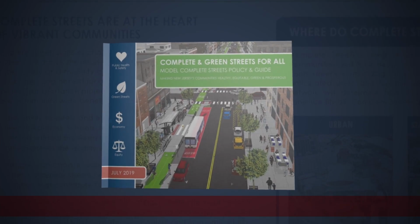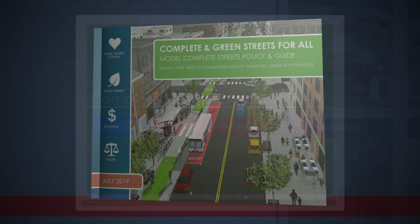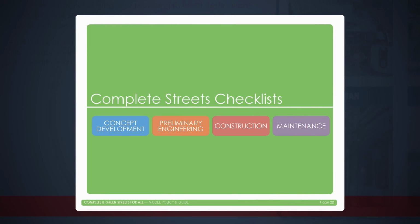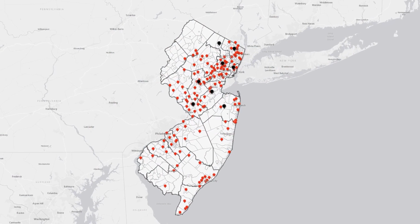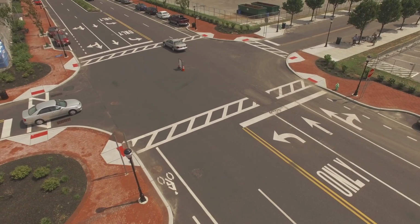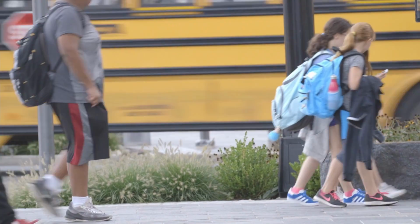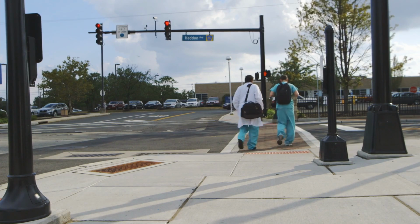NJDOT published the Complete and Green Streets for All Model Policy and Guide in 2019 as a resource for towns and counties. It included checklists for policy implementation. Communities across the state who had adopted policies started to both plan for and build Complete Streets. Projects came in a variety of designs, but ultimately fulfilled the vision of providing streets that were planned for all users and that were contextually appropriate.